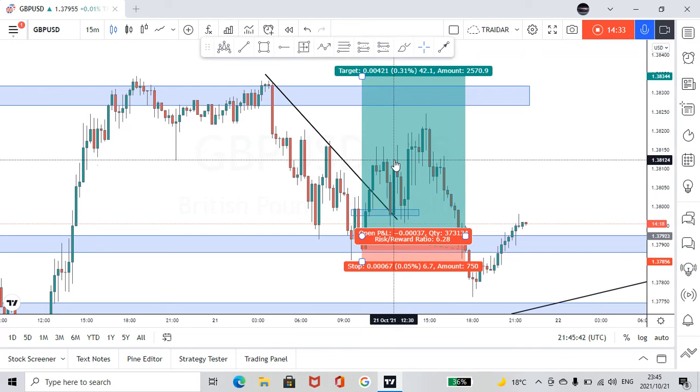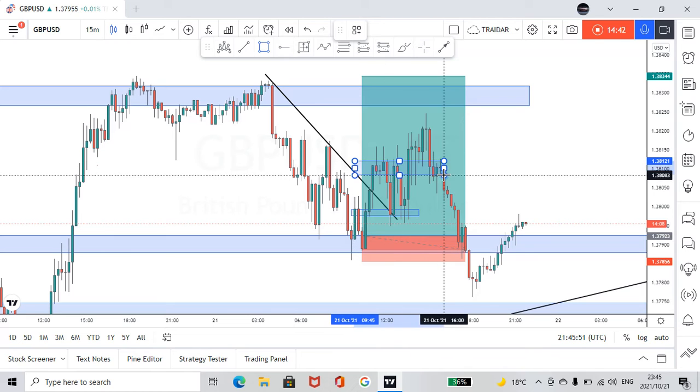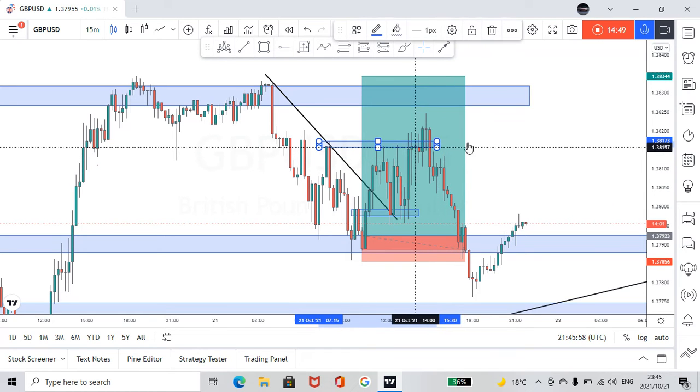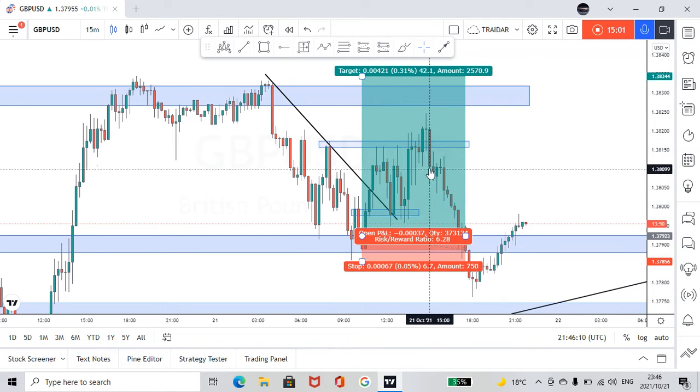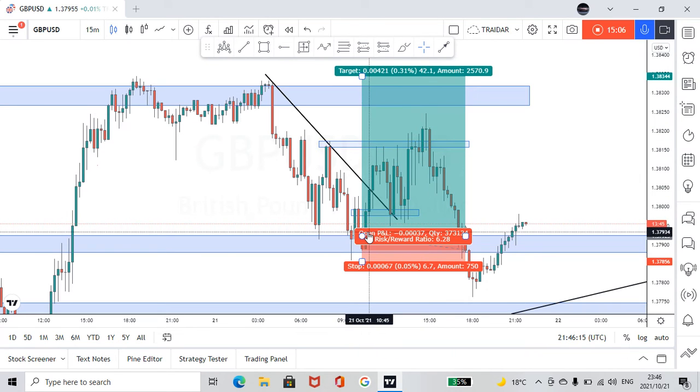I had to close them. I really had to close them because I had something like this. No, it was exactly right there. So I had something like this, telling me that if the market closes above this area, I'm closing all these here.